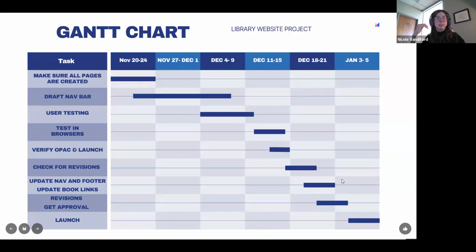And I'm like, "Oh, I'm working on project planning for the website and the ILS and the OPAC." And he was like, "Oh, why don't you just use a Gantt chart?" And I was like, "What's a Gantt chart?" So then he was like, "Oh, this is what IT people use when they're doing project implementation." And I was like, "This is exactly what I needed."